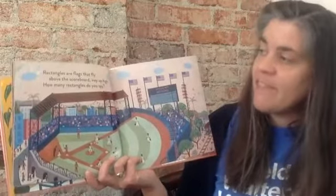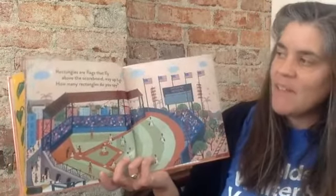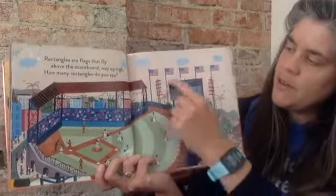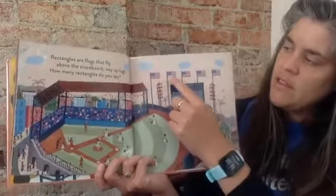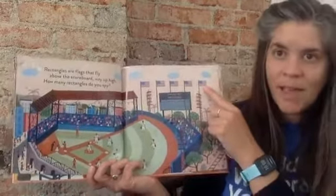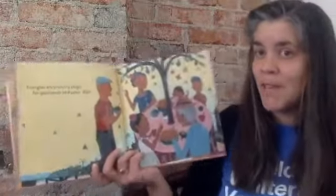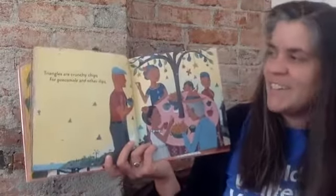Rectangles are flags that fly up above the scoreboard, way up high. How many rectangles do you spy? Let's count those flags up above this scoreboard. So the scoreboard is a rectangle, but these flags are also rectangles. There's 1, 2, 3, 4, 5 flags. Speaking of flags, have you seen the new flag design for Spokane? We got a new flag just announced yesterday. Might be flying above the scoreboards around town.